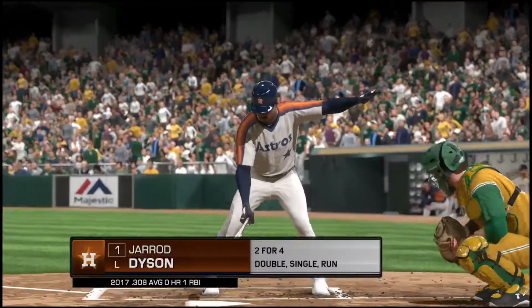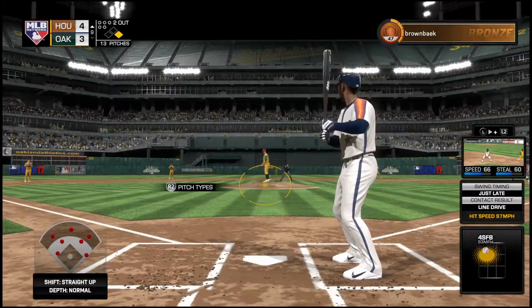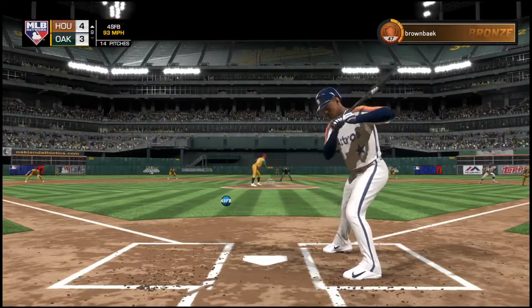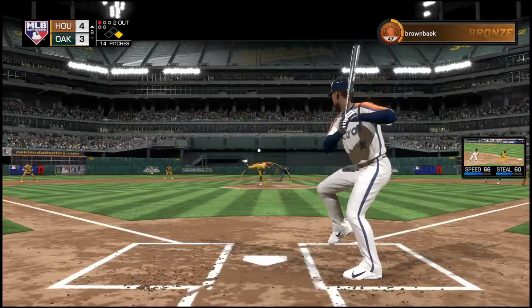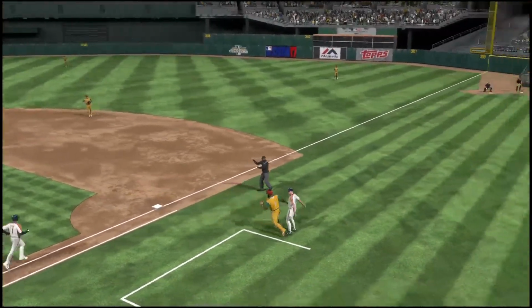Standing in, Gerard Dyson. He's doubled and singled in 4 at-bats in this contest. First offering on its way. And that misses, ball 1. 1-0 count. Here it is. Bounce to first. Reined in. The tag, and he is out.